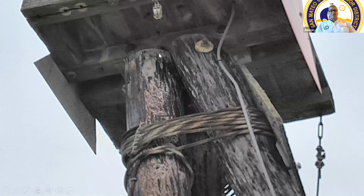Here's another close-up. You can see where the timber is just in very poor condition. It's cracked. Eye bolts have been pulled out. So we'll need the day markers as well on this structure, along with the flashing red and greens.